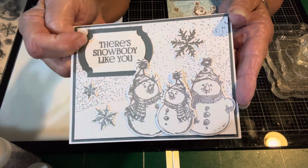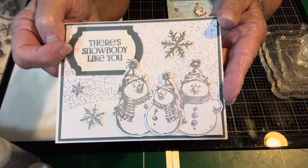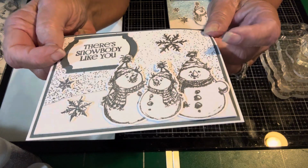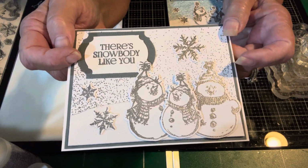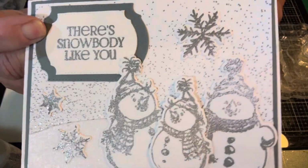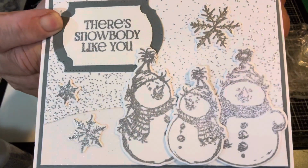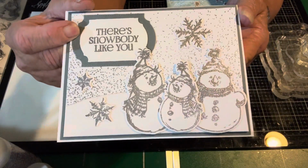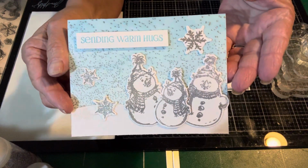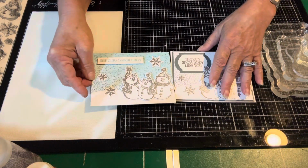And I pulled out this layered die set that I thought would fit all right, and used it with that sentiment. So this one is also stamped in the VersaFine and embossed with that glitter. And I added the snowflakes around. And I kind of like this too. It's sort of monochromatic. This one, a little bit more colorful. They're almost exactly the same card, but I couldn't decide, so I made both.